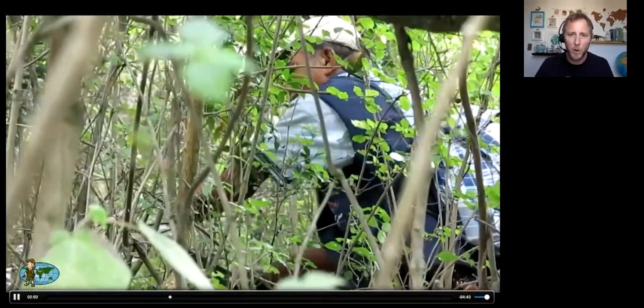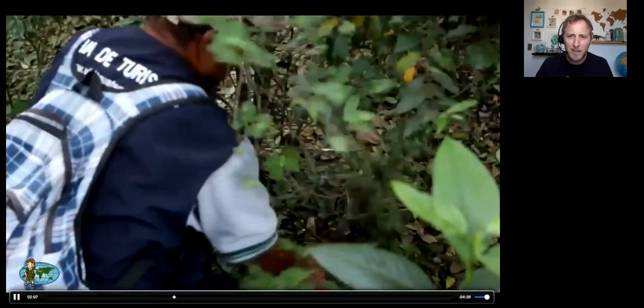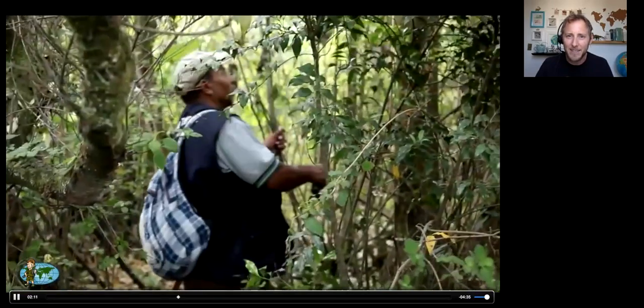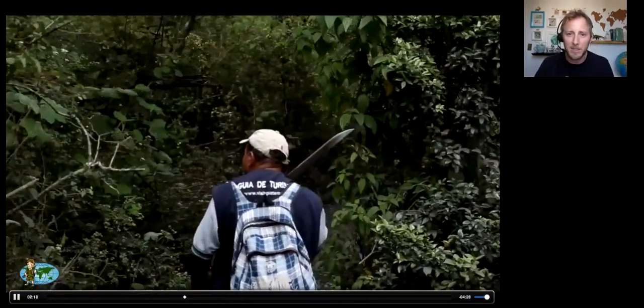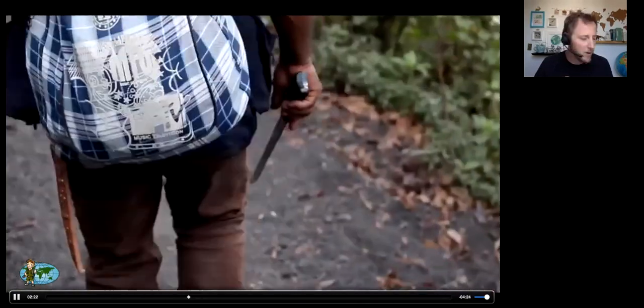As we continue on, our guide stops on the trail, and he starts cutting these branches. And I'll let you guys kind of guess. What do you think he's cutting those sticks for? Just keep it in your mind. You can tell your partner that's sitting beside you if you want to, but we'll reveal that in just a second.